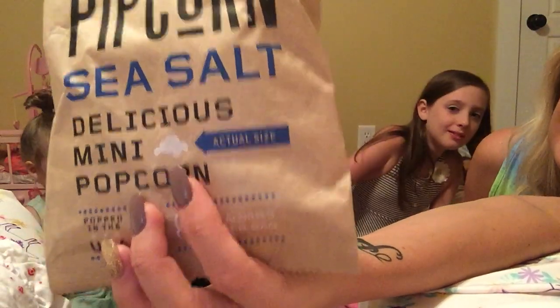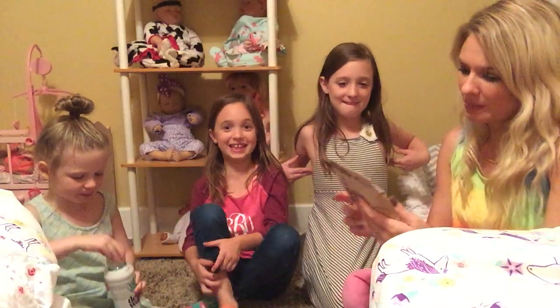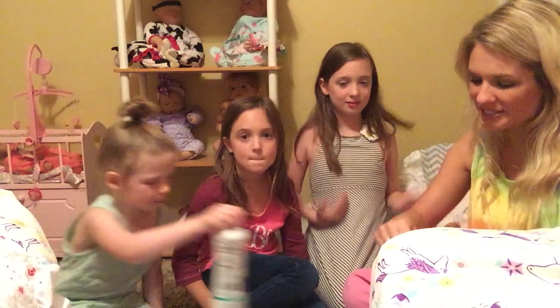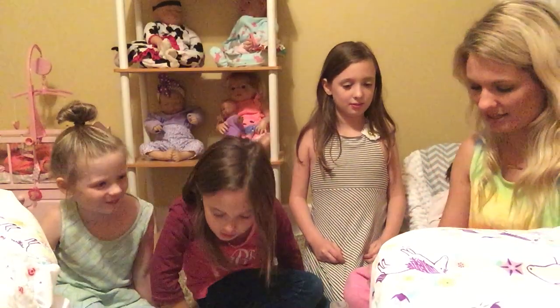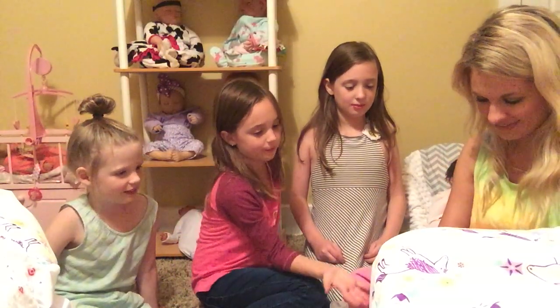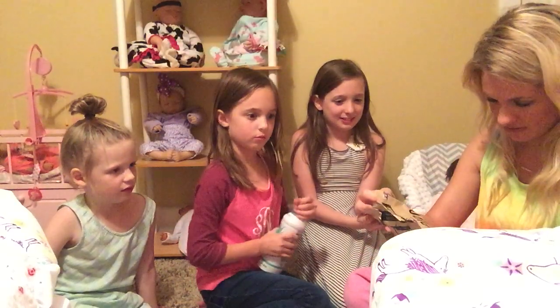It shows a little picture and says actual size right there of a little piece of popcorn. Actual size. And it's a sister and brother who started this company. So, of course, I love my sibs and I love my family too. I think that's really neat. Go brother and sister. And I think this is plain flavor, right?